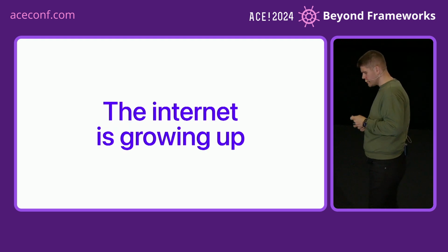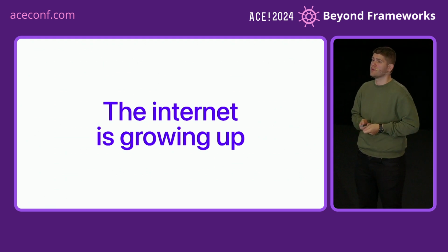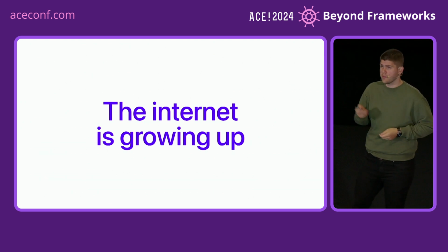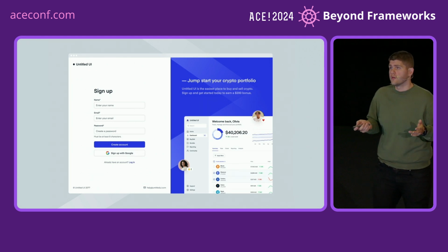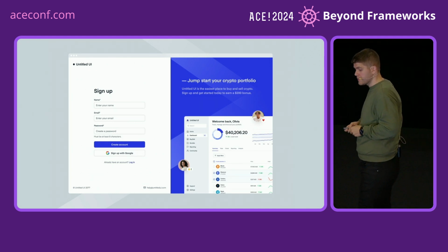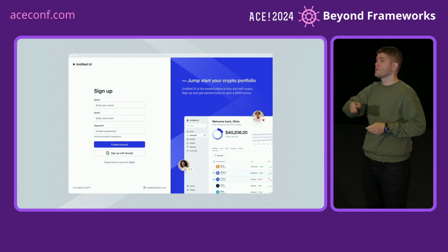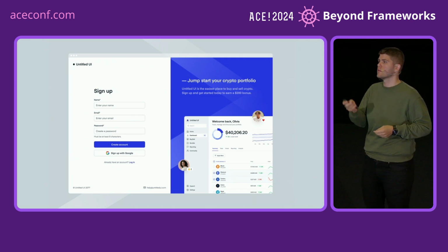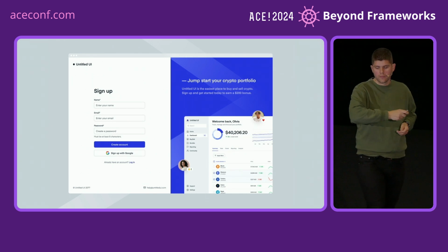And because the internet is growing up, we don't want to have to keep inventing the wheel. It has been invented and it's working pretty good in many cases, like for instance, when it comes to sign-up pages. There's no need to fundamentally change sign-up pages every time we design one. They're usually the same. You put in maybe your name and then your email and your password, or you can sign up with Google or Facebook or Apple or whatever. So creativity is elsewhere.